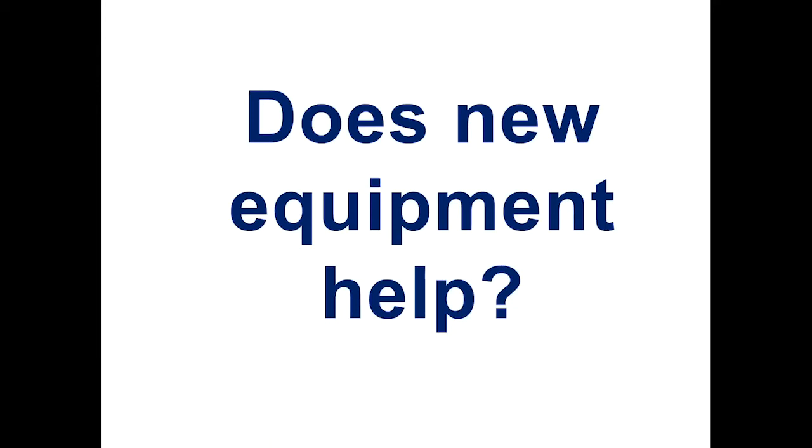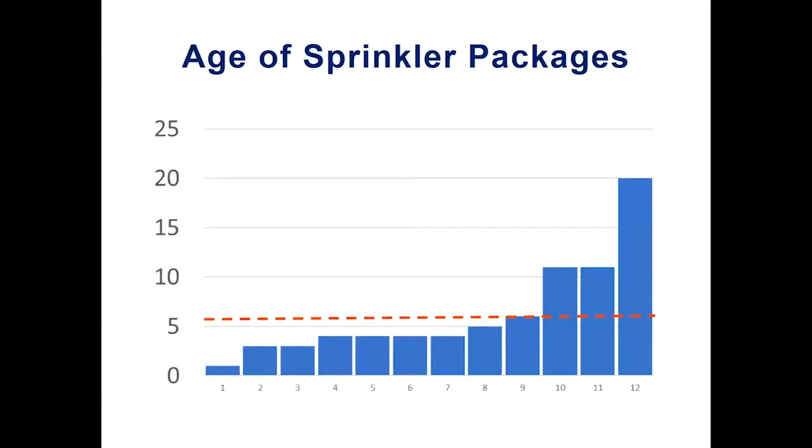So first, does new equipment help? Those 12 pivots that we've been talking about had sprinkler packages ranging from really young and new, some just a year or two old, up to 9, 10, 11, 12 years old. That red dashed line is where most sprinkler companies indicate you need to start replacing equipment. Sprinkler heads, nozzles, and regulators generally start to go about that point. We had quite a few under that and a couple over. We really wanted to find a lot more that were over, but this is what we ended up with.